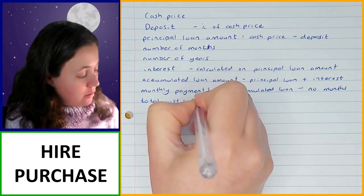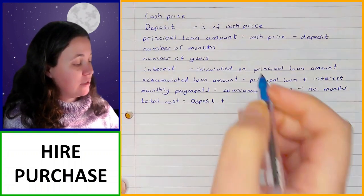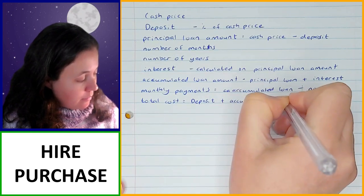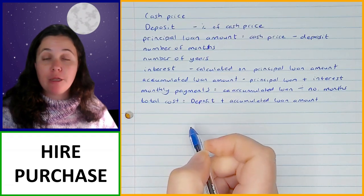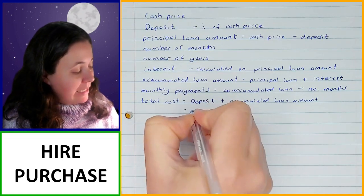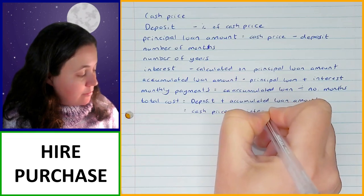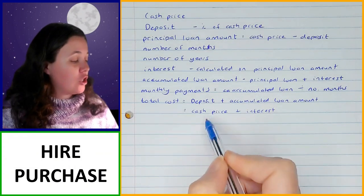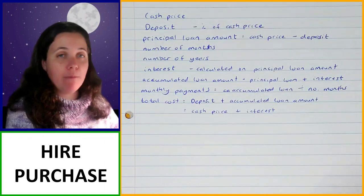So it's the deposit plus the accumulated loan amount, which is the amount that they still owed plus the interest, okay? You can also work it out by taking the cash price and adding the interest to it. Because the interest is the extra that they have to pay because they're paying it off. So there are two ways of working that out. They'll both get you the same place because they both are actually made up of the same thing.